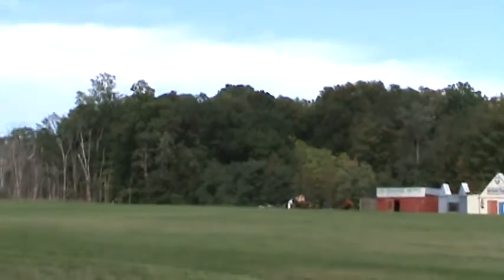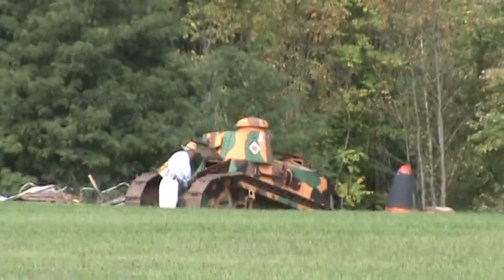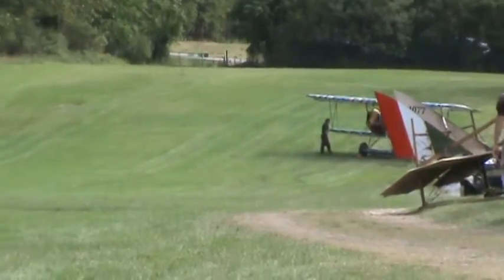And I hear the rumble of an engine on the other side of the runway, and that is our tank. We have a Renault tank. We've got it all fired up and ready to go. And he, too, is going to participate in this dogfighting and the bombing raid tomorrow. Come back again for that. And just a warning, there will be some loud noises again during this act.